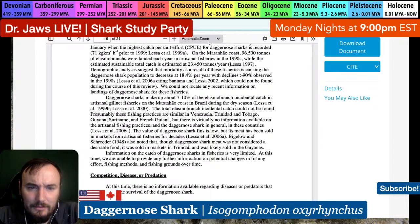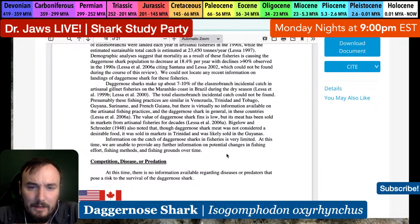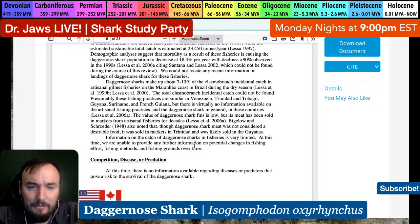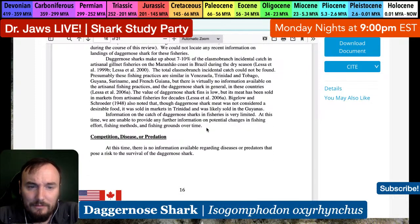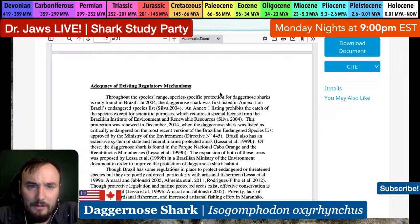Bigelow and Schroeder also noted that though daggernose shark meat was not considered a desirable food, it was sold in markets in Trinidad and likely sold in the Guianas. Information on catch of daggernose sharks in fisheries is very limited. At this time, we are unable to provide any further information on potential changes in fishing. There's no information available regarding diseases or predators that pose a risk to the survival of the daggernose shark.